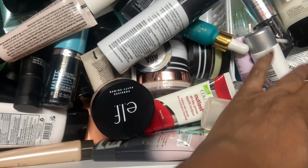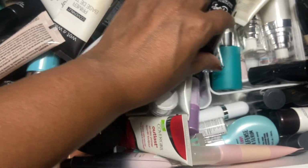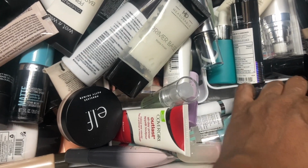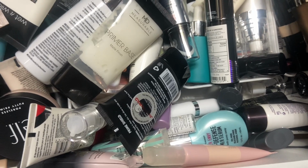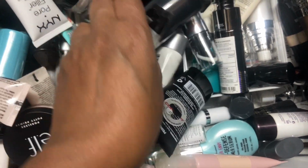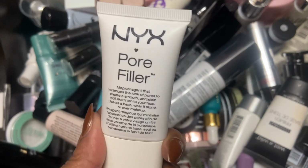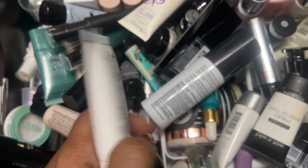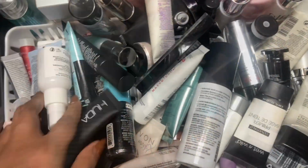And next, let's pull out an older primer that I've had for a while, and I need to see if it's something I want to keep in my collection. So let's go with this NYX. This is NYX Pore Filler Primer. So I think these three will be what we go with.